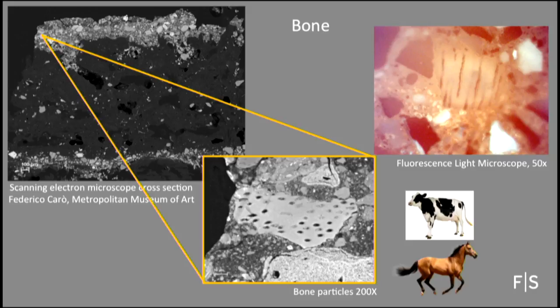However, it's not possible to separate the bone from the lacquer, so further research needs to be done to determine whether other protein materials in the lacquer, such as animal glue, might have affected the proteomic results. Now, Blythe McCarthy will be discussing this and also delve into the lacquer layers in the next talk.